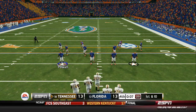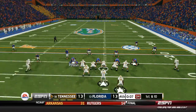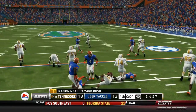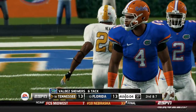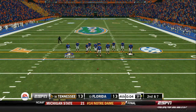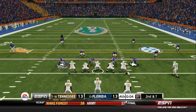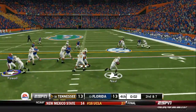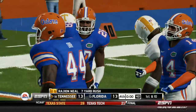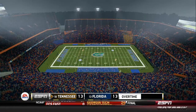First and 10, ball on their own 13. Down at the 16. The back gets three on the carry. Not much gained on that play because his safety did a wonderful job of getting up there and making a good tackle on the ball carrier. He'll get the call again. We're going to overtime. And that's the end of the fourth quarter, and we're going to take this deadlock into overtime.